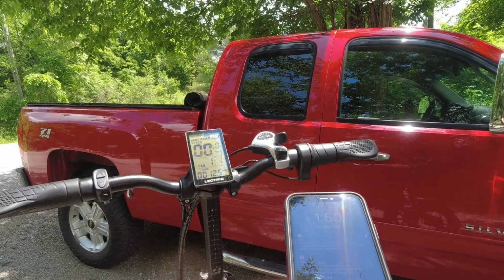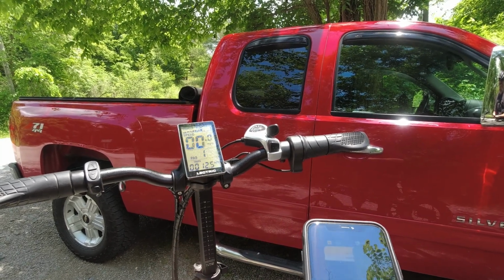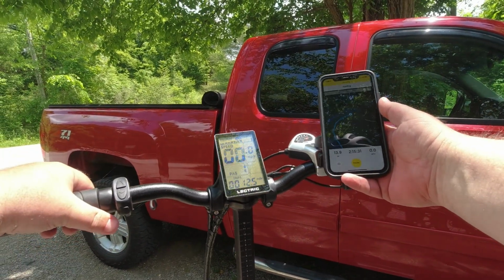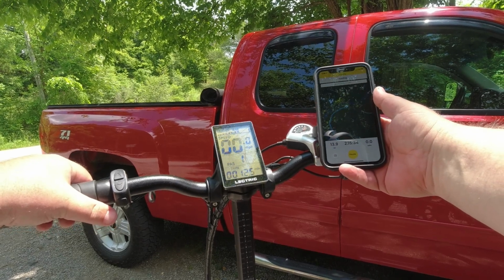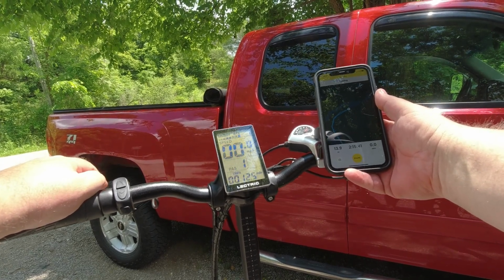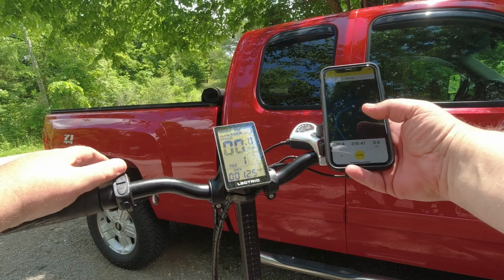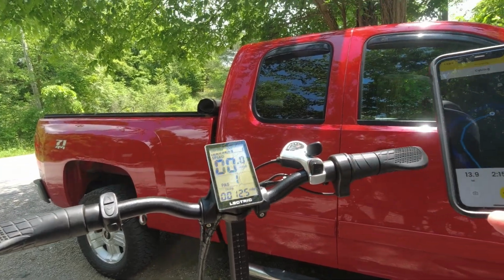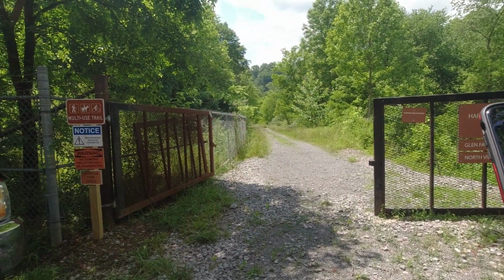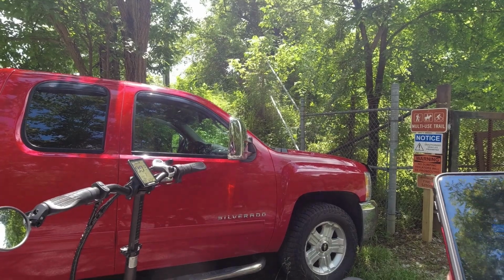Let's pull up our app and see what it says. Okay, here we are. So the app says 13.9 miles. The bike says 12.5. Now, so we lost about 1 mile and 4/10 on the bike versus the app. One thing I can contribute to that is going through that mud. We did spin the tires a bit. That might have something to do with it.